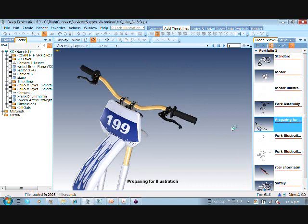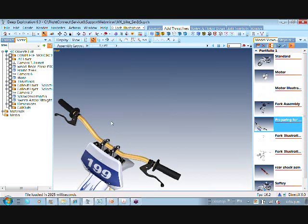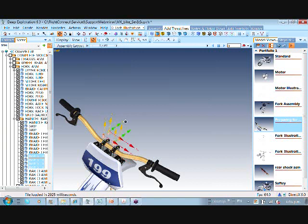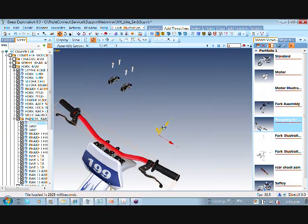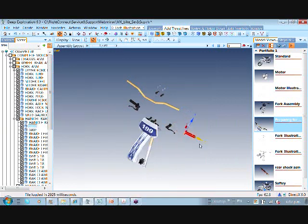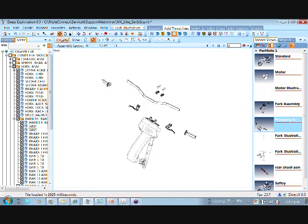To begin with, I need to prepare the model to be able to create a technical illustration out of this. As a first step of disassembly, let's select the fasteners, and these fasteners have to be dismantled out of the handlebar assembly. Let's move them away. Similarly, we've got to move the handlebar clamp, then the handlebar itself, and a few other components like the handlebar grip. There we go, and some of the components of the disassembly are kind of ready. This is how briefly it would look.